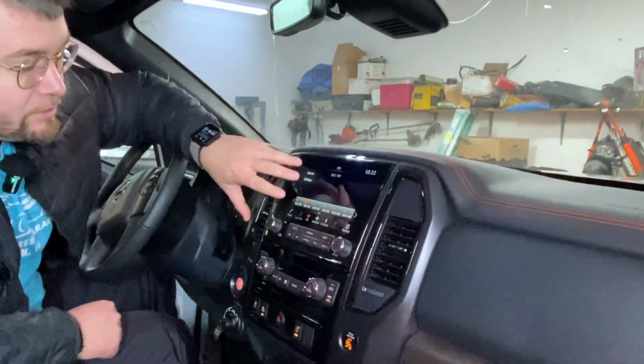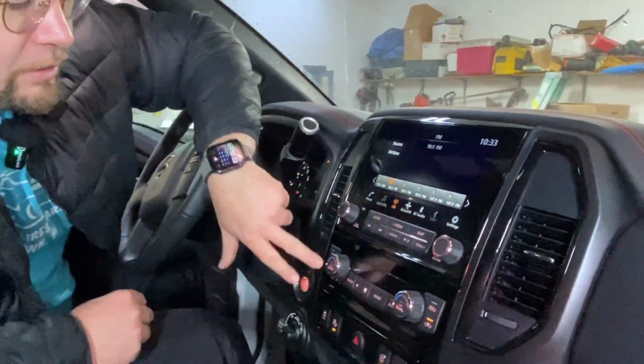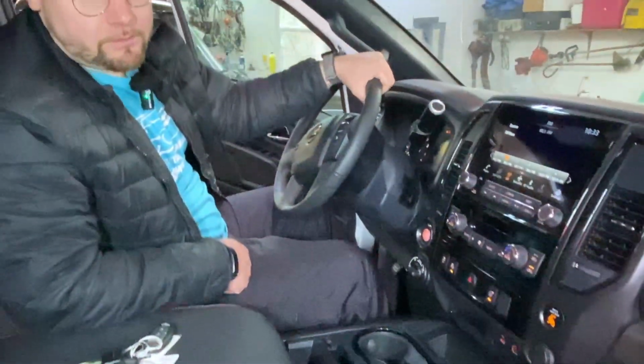Got a really nice display unit here. Got Apple CarPlay or FM radio, Bluetooth. You got dual climate control. Got a nice big armrest here. 7,000 miles on this thing. So let's hop around, check in the back.